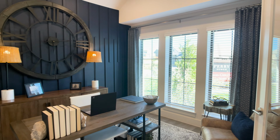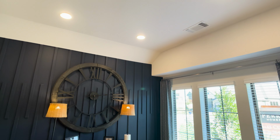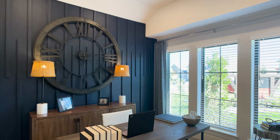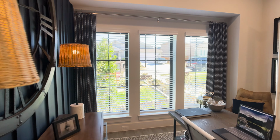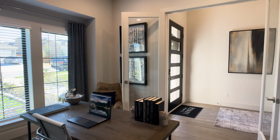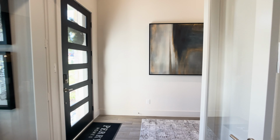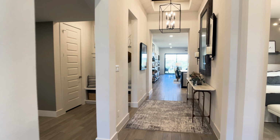Now, we do have the study here, which I think is great, located right off the front of the home. So you get these great windows looking out to the front driveway. That accent wall with that giant clock is very cool. If you're really into Zoom backgrounds, maybe you work from home, maybe you're in tech, this is a great study. And I think Perry overall does their studies really well. I like even just the glass insert inside the doors, opening up that space.